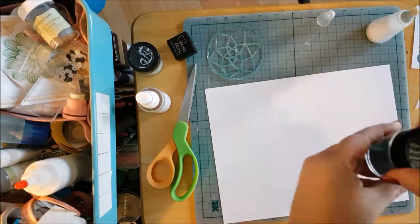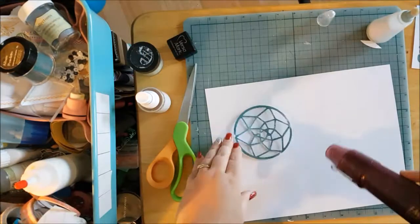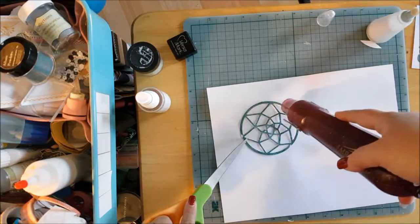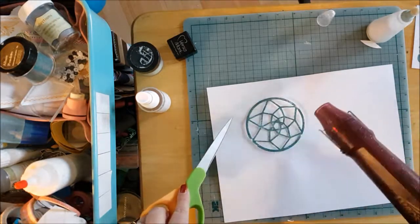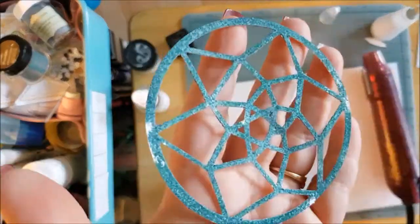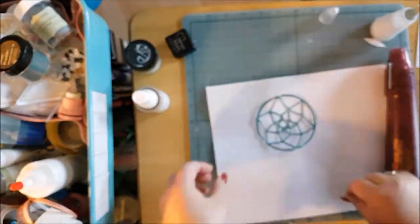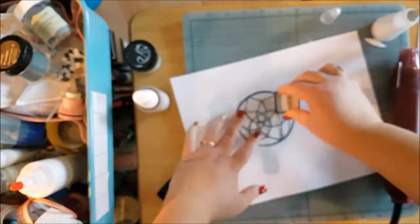So you can see here, I started by cutting out a dream catcher, just the top part of a dream catcher from my Silhouette. It's just a cut file that I found in the Silhouette store. And to jazz it up a little bit and make it pop off the page a little bit, I'm using some Emerald Creek embossing powders. So this one's called Northern Lights. And I don't know if you can see it. It has little flecks of navy blue, and it's beautiful.